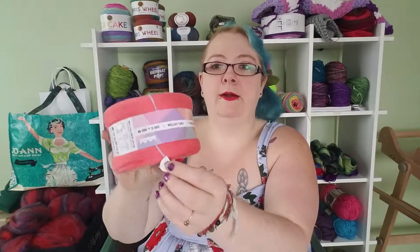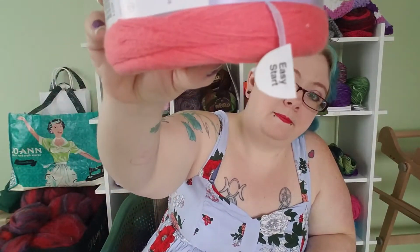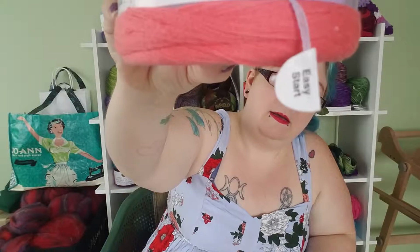But if you look up the Hobbii Yarns Cotton Kings Twist on Ravelry, you will see tons, and I mean tons, of people making triangle shawls in every possible colorway you could think of. One of the best things about this yarn that I've noticed, now granted I haven't used it yet, so I am a little nervous because I'll talk about that in a minute, but one of the things I really like is it's got this little thing right here. And it says easy start, in case it doesn't show up well when I hold it up like that.